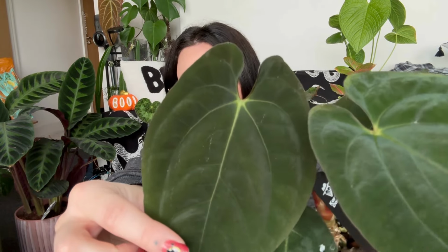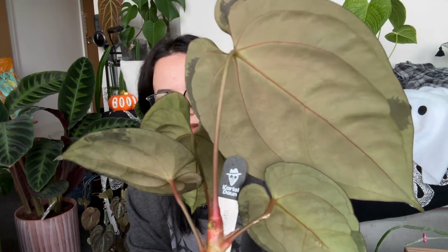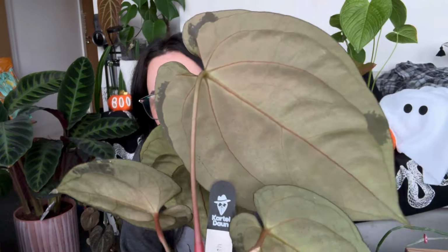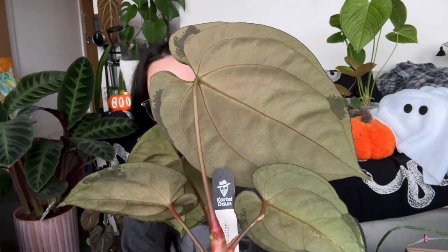Very minimal veining. There is a subtle bit of veining in there, but really not very much at all. And the backs of the leaves, it's got some guttation on it because of watering, but the backs of the leaves have almost a bronzy coppery tone to it, which isn't really picking up, but you can kind of see it in the veining. Really, really cool. So that's the first anthurium on this list.